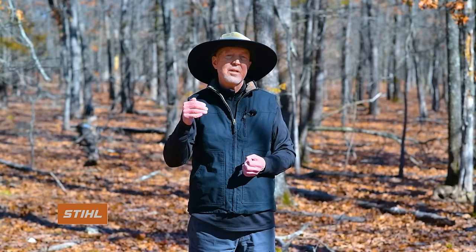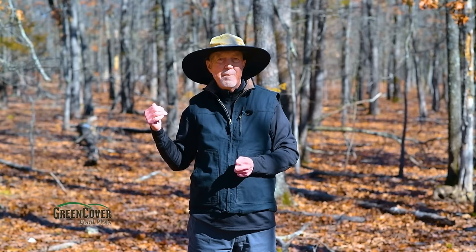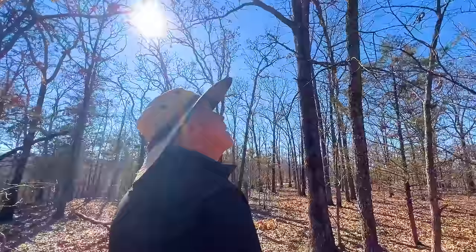So my first goal, and I'll probably keep burning, but my first goal is to open up this canopy. Let's walk around, maybe give you some examples of trees I would take out and paint the picture and share the techniques we're going to use.